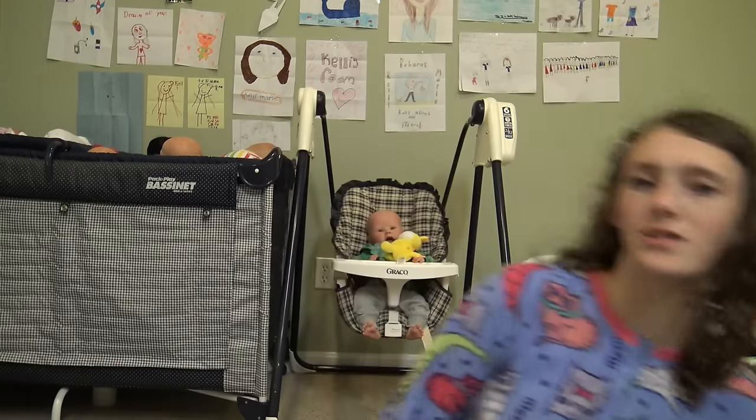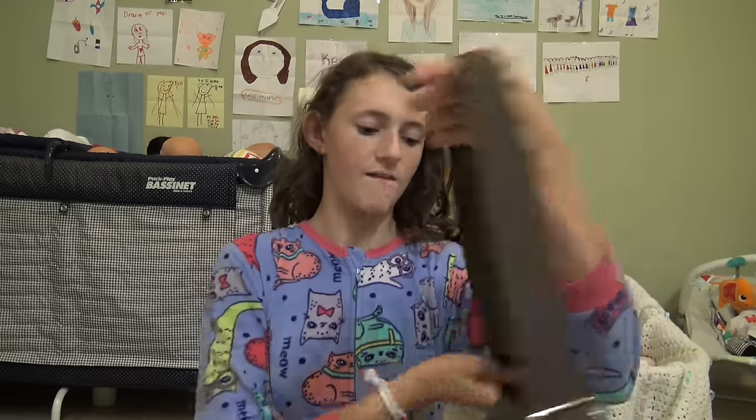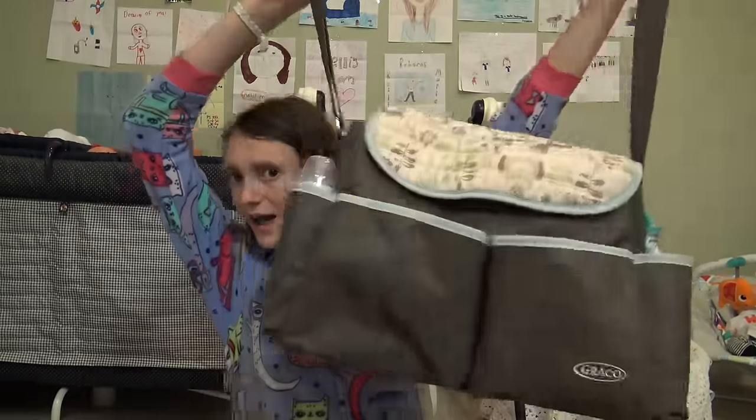Today I'm here with my reborn babies. My nursery isn't completely finished, so I have not done a tour of it yet, but I will soon. They're all just kind of behind me so you can see them. But I want to do a video of what I keep in my diaper bag for my reborns.